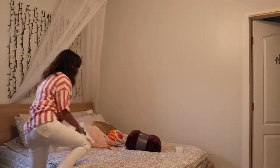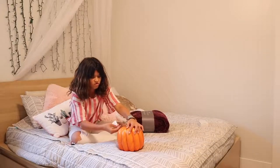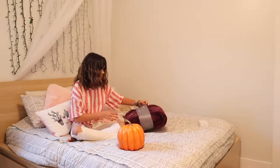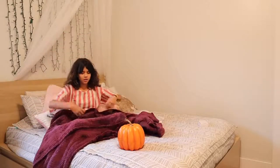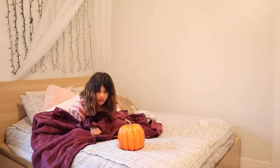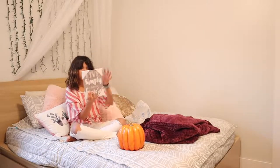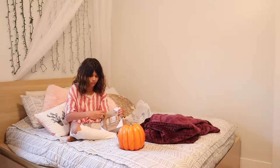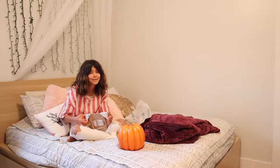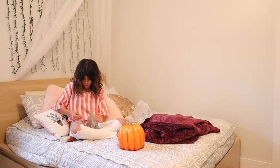All right, y'all, so it is nap time. We've got a pumpkin. Gorgeous. Oh my gosh, I love this. Okay, well, there's that as well. I've got this super duper cute little Live Simply and Be Grateful, because, I mean, fall is Thanksgiving and Halloween. It's kind of the whole shebang. I don't know why I said that, but it just fit. And so, ooh, baby, I've got candy, baby.